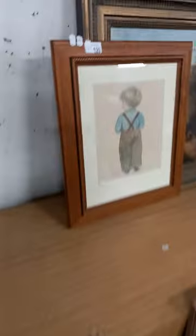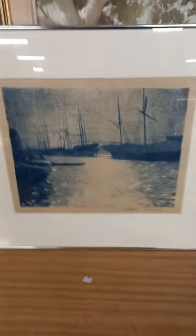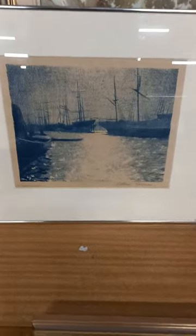Costume jewellery, some good stuff in there. We've got some nice paintings this week. Little Betty Patterson's really nice. This is a nice Frankie Mutsayers, pretty typical sort of trees, nice light. Arthur Illies, something like that. I think he's a German artist. This is a nice lithograph.